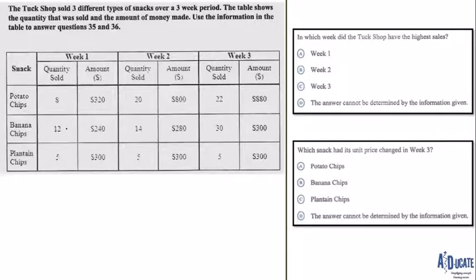So basically, they're telling you what type of snacks are being sold. There's potato chips, banana chips, and plantain chips. But each, of course, they're divided up into weeks. So these 2 columns are for week 1, then week 2, then week 3. As the question says, it tells you how many of each chip and then how much money in total they collected for those chips. Not too bad to read. The price corresponds, I'm sorry it's not so clear, but for example, these 8 potato chips that were sold in week 1, the money they would have collected would be $320 for the 8 potato chips. So basically as you go through, you'll see. So let's jump to the questions.